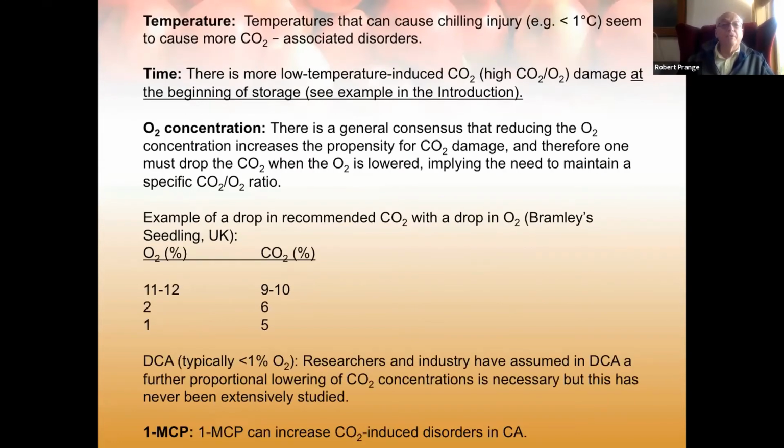Okay, that first item was temperature. Temperatures that can cause chilling injury, and I'll loosely define that as less than 1 degree Celsius, seem to cause more CO2 associated disorders. That's repeatedly mentioned or referenced in all kinds of articles on CA storage of apples and pears.